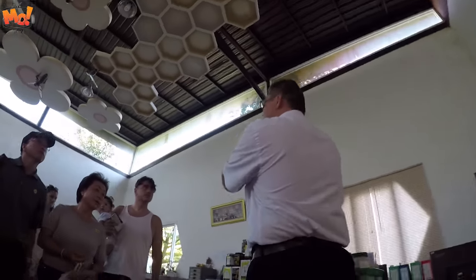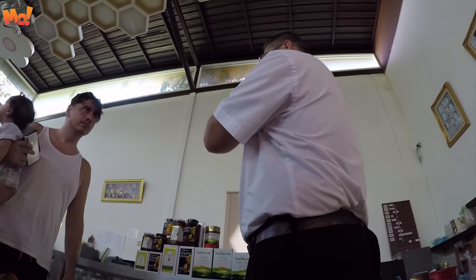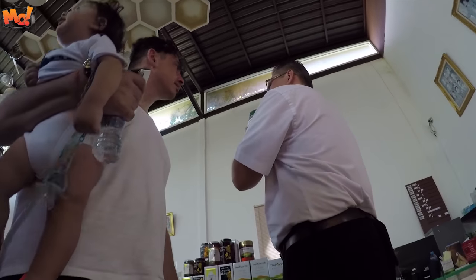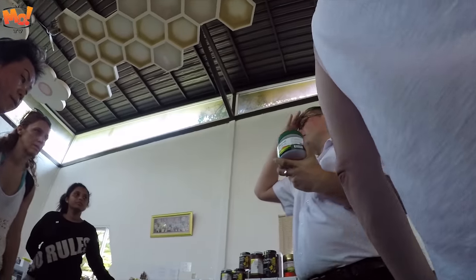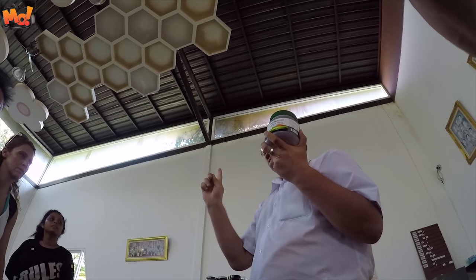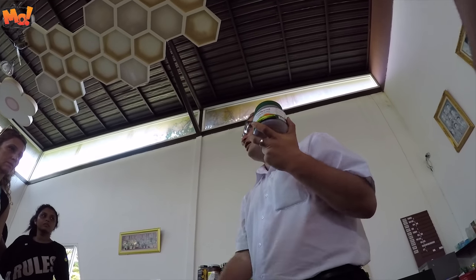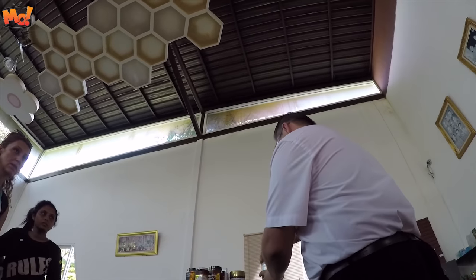This is exclusive honey from this factory. Honey produced in opium plantations. Honey cannot be bought outside, only here. Honey is good for fever, for nostril sinus, for sore throat, for chronic cough, treats gastritis, ulcers, good for sleeping and reduces arthritis.